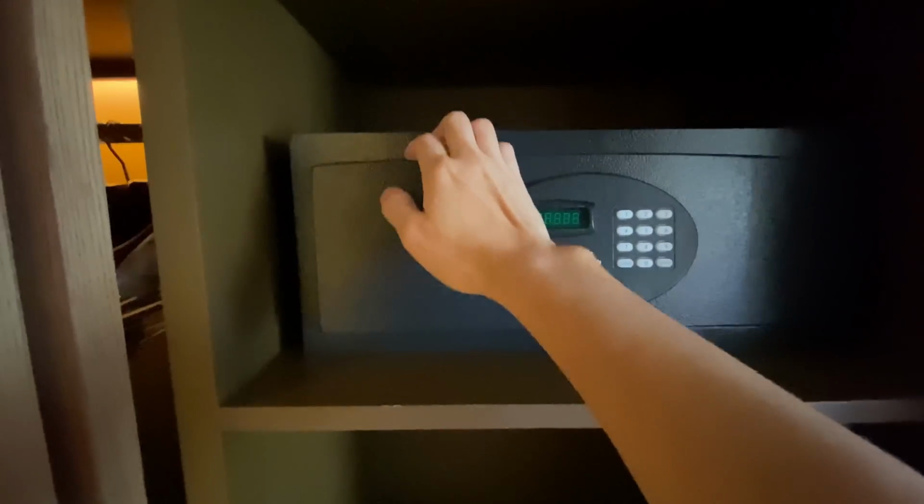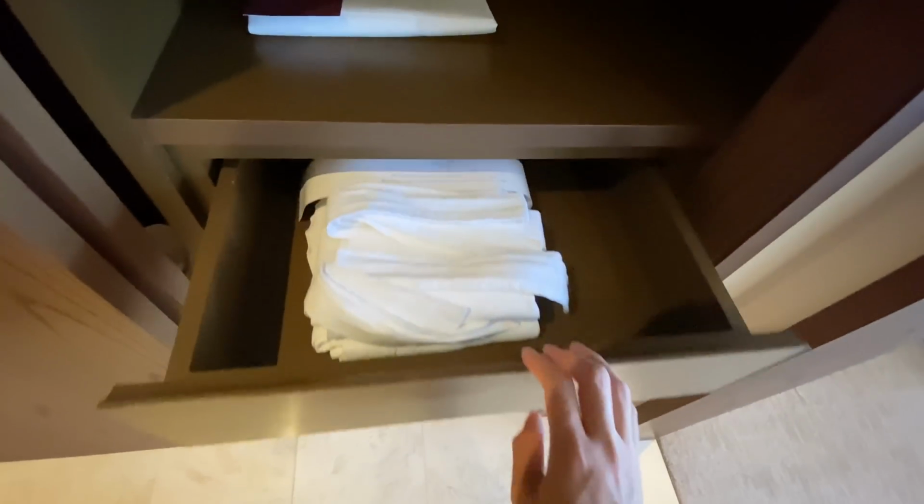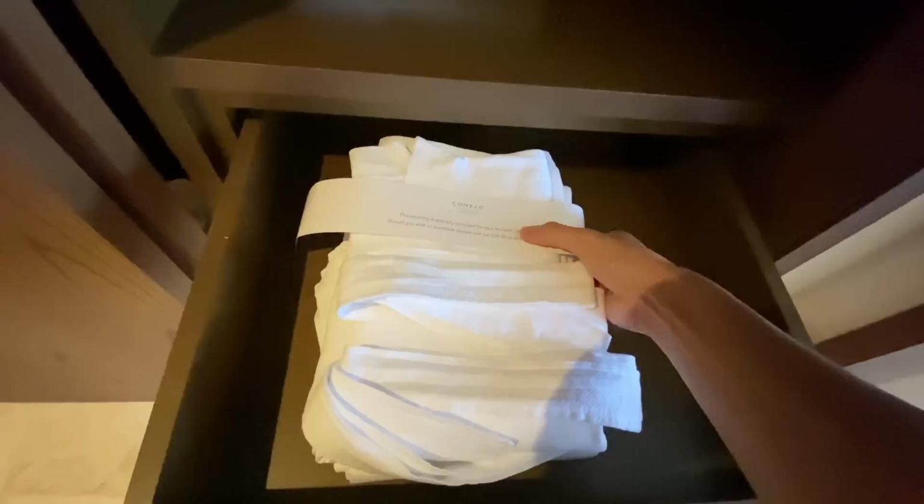There are more, including this safe. Down there your laundry bag and a do not disturb sign. In this drawer you'll find 2 yukata, a Japanese style bathrobe. It's a lot thinner than a Western one. It's probably more appropriate for the Singapore climate.